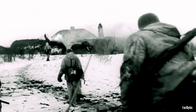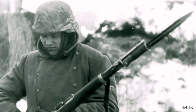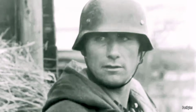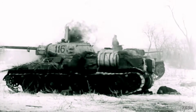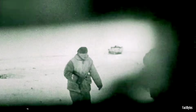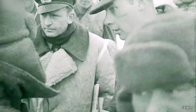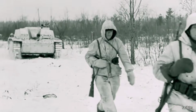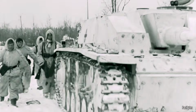One German StuG was hit, but thanks to quick damage control, the crew bailed out safely and the vehicle was later recovered. The Soviet attack was shattered. Local Soviet commanders, fearing a counteroffensive, temporarily pulled back their armor, buying critical time for German relief columns to move closer to the encircled forces. At Korsun, 6 assault guns held back the Red Army for a crucial few hours.